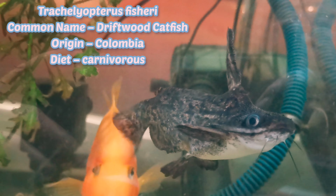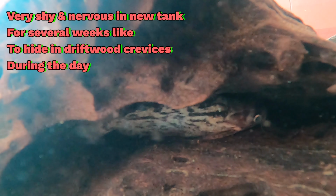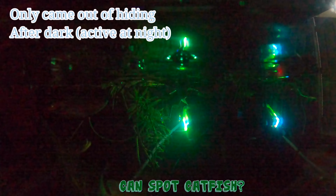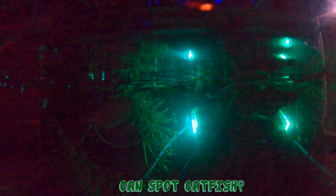Finally, I was brought back to a new home and lived with new friends. I was so shy at first, always hiding during the day. I only came out when it started getting dark to search for food. I am a nocturnal fish. Can you spot me in the dark searching for food?